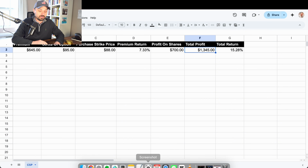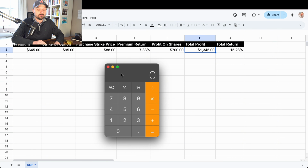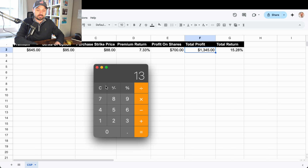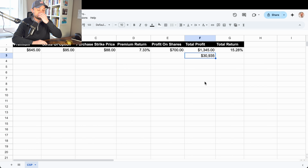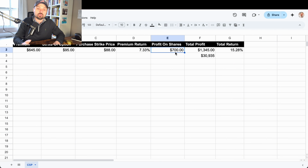If I just quickly do some basic math here, because we did do 23 contracts times 23, you collect $30,000 on that trade. You would have missed out tremendously if you didn't have that profit on the shares. It would be insane how much you would have missed out. So this is why I tell you it is okay to be assigned, because this is massive gains that you're missing out on. If you're always scared to get assigned, you're always rolling out and you're basically chipping away at the premium that you were given. You're missing out on the opportunity to actually then sell those shares.